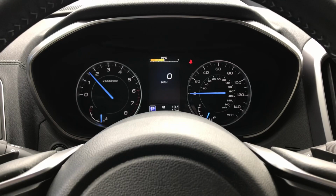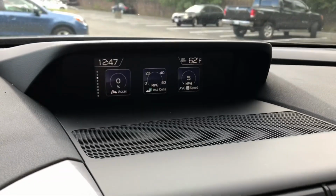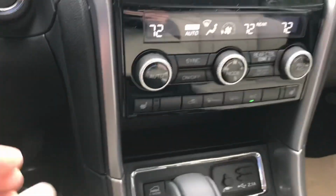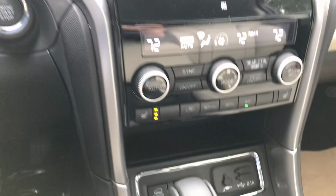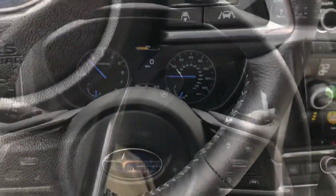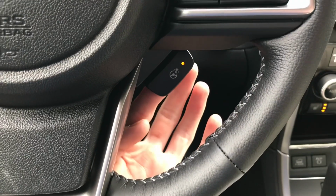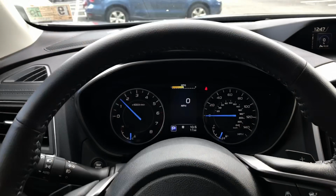You can obviously toggle through all the different features here. Here's the screen as well. Another screen. We do have the heated seats, and we also have a heated steering wheel in this vehicle, which is super nice. It is the leather wrapped. You'll notice that's a big difference as well. So to turn on the heated steering wheel, you just push towards you, it lights up, and now that steering wheel is going to get nice and warm for you.